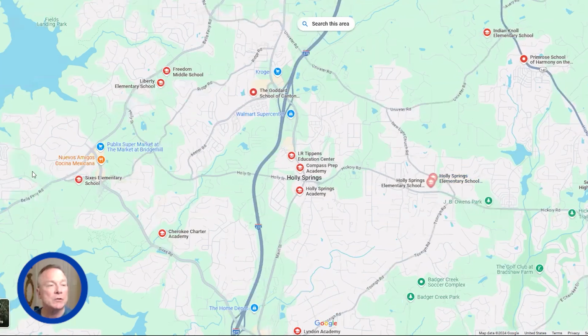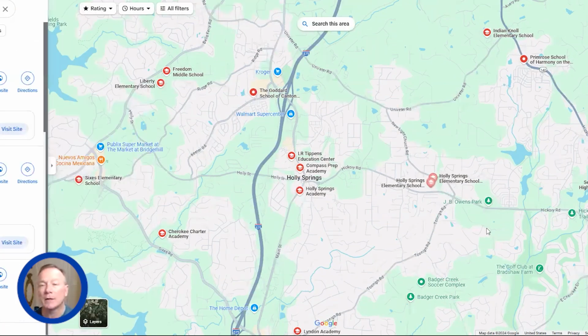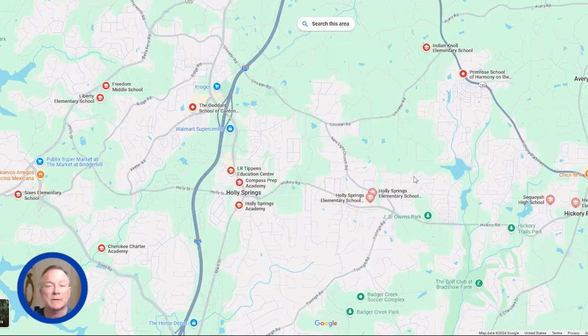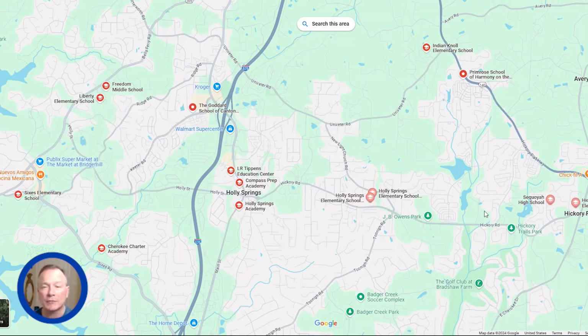You can always search. If you put schools in Holly Springs, Georgia on Google Maps, you'll see a map like this pop up. It's a really good reference point to be able to see what some of the schools are if you're looking at certain neighborhoods. But again, always check out schooldigger.com or one of those websites before making a determination on which home you want to purchase based on what school district you want your kiddos to go to.